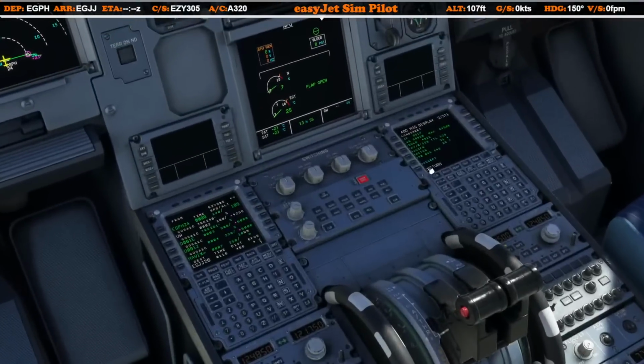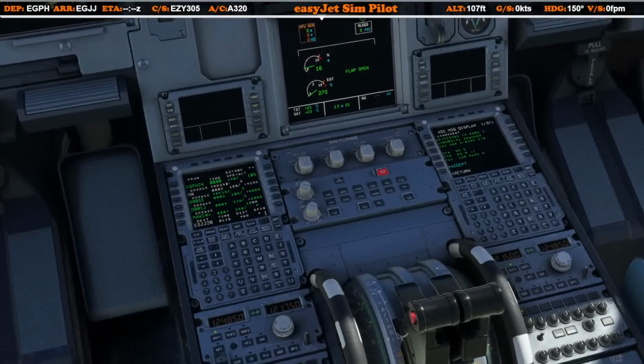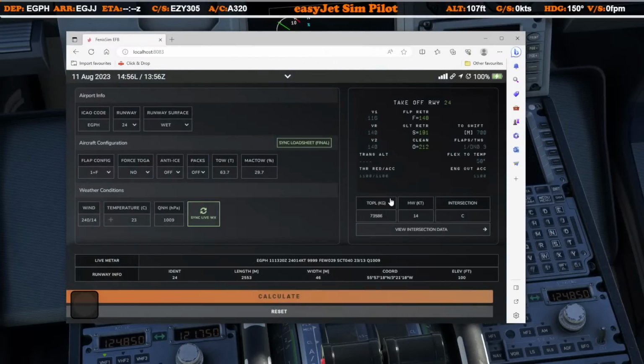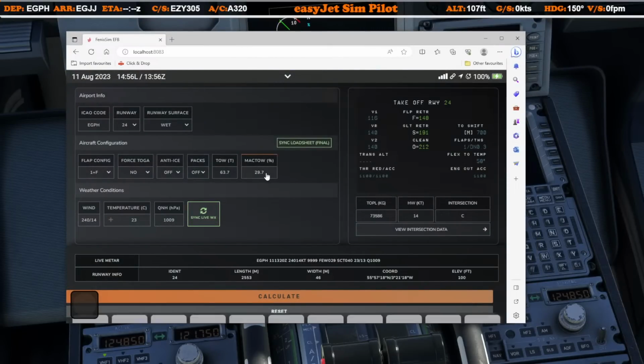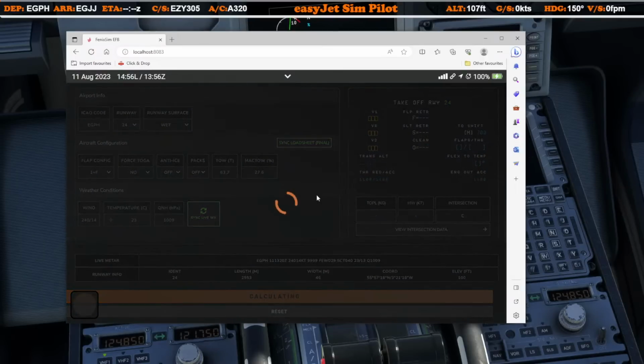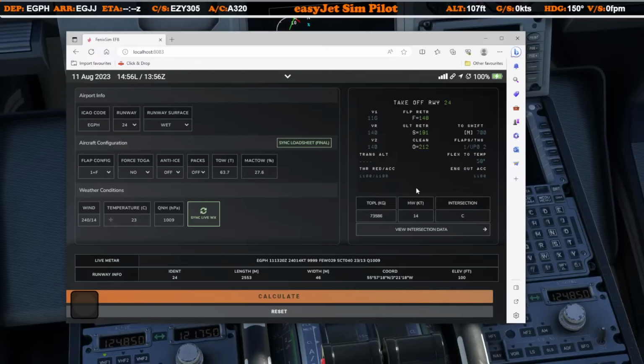Company message, so it looks like we've got our final load sheet as well. Let's check to see if we've got any LMCs or last minute changes. 63.8, 128 passengers, 4 infants, and takeoff CG is 27.6. Ooh, 27.9. Oh, it's 0.1 out. Right, let me just redo the performance calculations. 27.6. Let's just recalculate and see if that's changed anything. 116, 140, 140, that's fine. Flex is still 58, flaps 1. No, it hasn't changed anything, so that's fine.